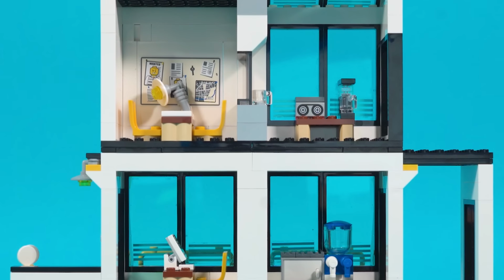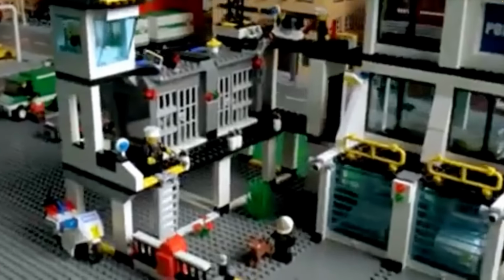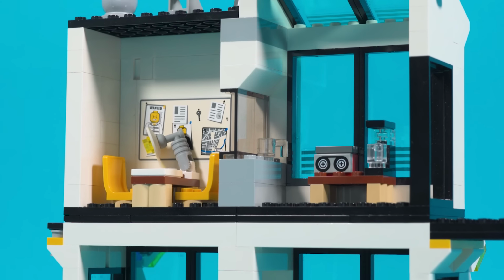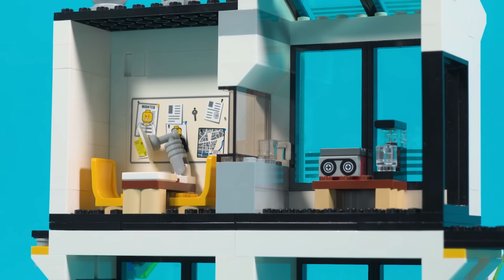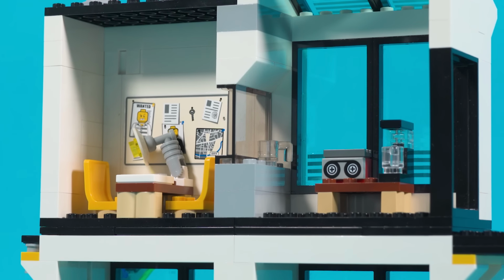Up above is the area where we can quote-unquote get the confession and lock them up, according to that classic Lego commercial. Which is wild. Where's the due process in Lego City? The interrogation room is great, with plenty of stickered bits and a one-way mirror into the other room, which has a coffee machine and tape recorder for capturing all those tasty confessions.